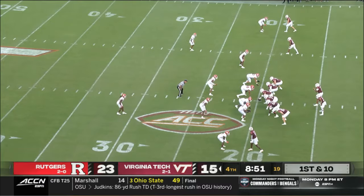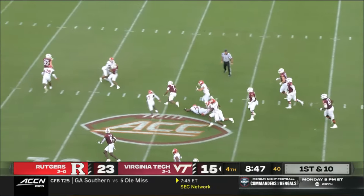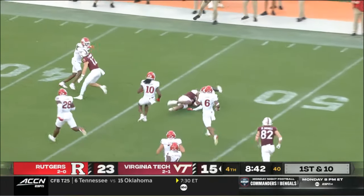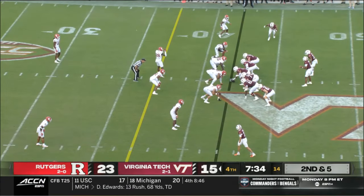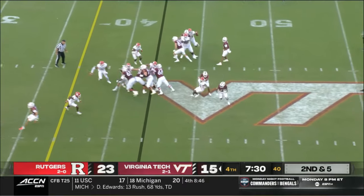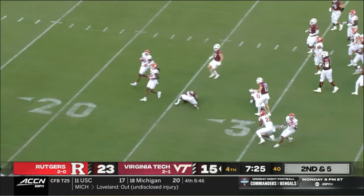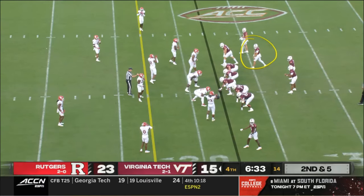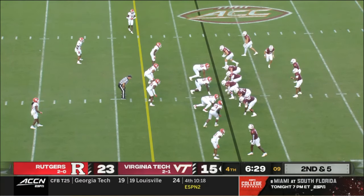Huge role in this game. Drones flushed. Now he's going to make something happen with his legs. To midfield. And he hung on to the ball as the Rutgers defender was trying to. Tootin on the outside. Cuts it back inside. Has room to run. Inside the 30, down to the 27. He's in motion to the top of your screen. Now back.